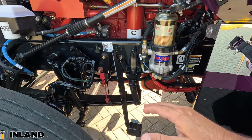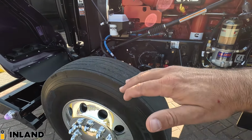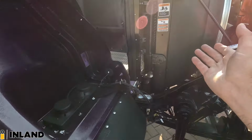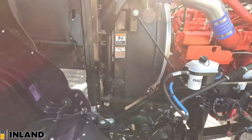That is basically to prevent the hood from sagging as you're driving down the road, when the hood is vibrating and bouncing. Those just help to support things. And then to make it a little easier to open up the hood, I like to put this bar across the middle there.